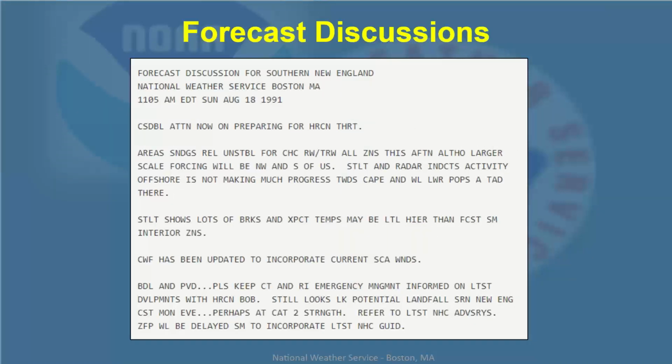So this is Sunday morning. If you look at the last paragraph down at the bottom: Bradley and Providence, please keep Connecticut and Rhode Island emergency management informed on the latest developments with Hurricane Bob. Still looks like a potential landfall for southern New England Monday evening, and perhaps Category 2 strength. So Bob Thompson was onto this, and it did make landfall as a Category 2 hurricane.